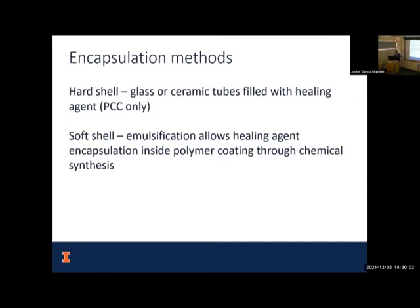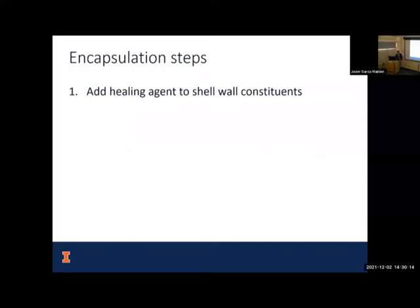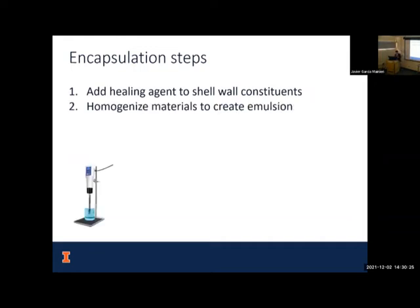So we need to use soft shell capsules. Basically, we emulsify to allow the healing agent to be encapsulated inside a polymer coating through chemical synthesis. Here's what those microcapsules look like, and here's kind of the process. So essentially, we add the healing agent, so the rejuvenator, to the shell wall constituents, which are polymeric materials, the materials used to synthesize the polymer. We homogenize those materials to create an emulsion, right?